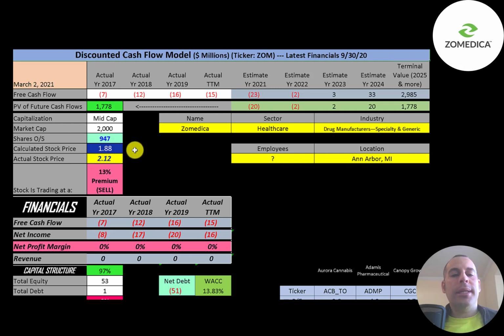And we get a calculated stock price of $188. They're trading at $212, so they're trading at a 13% premium. It's a sell according to the model. It's almost impossible to value a company that has negative free cash flow. So I had to estimate their future free cash flow based off of analyst estimates. I also had to base it on how successful Truforma would be, as well as their other products.